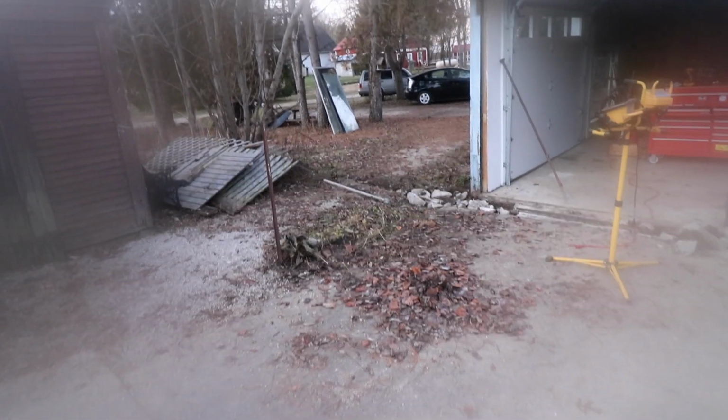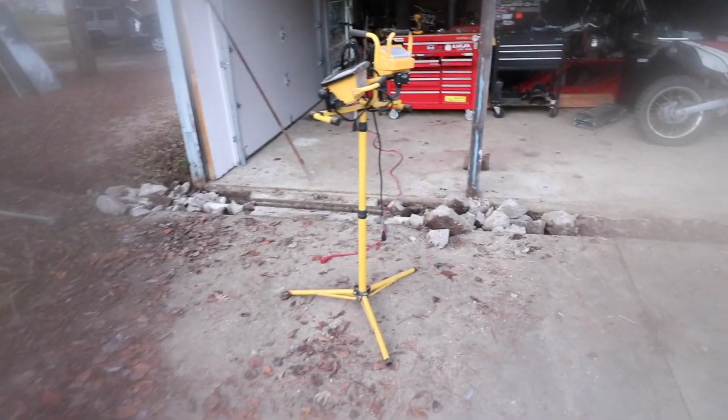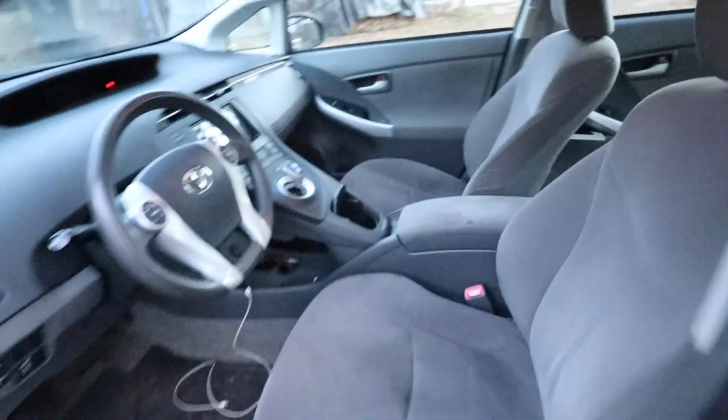So far we've gotten a lot done this morning. We've got that fence completely taken down. I've got majority of this concrete busted out, but it's time to head to the hardware store and the new truck. This is really going to be the first test on how much I can haul.